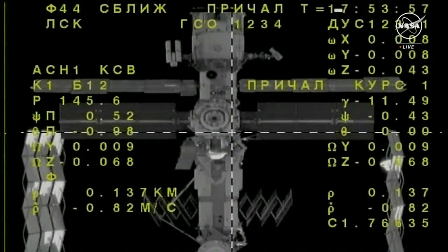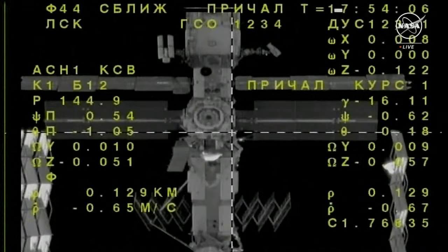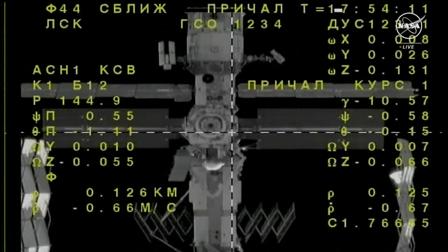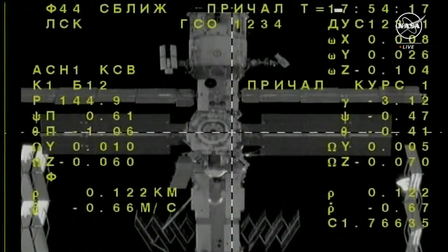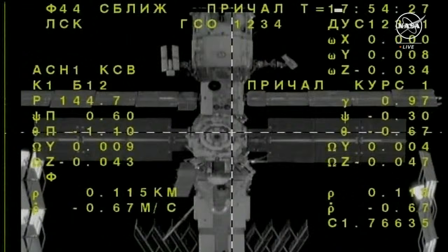This view from the Soyuz, now over Russian ground stations, is from the external crosshaired engineering camera. The distance in the lower left-hand corner, you see at about 125 meters, closing at a rate of about 6/10 of a meter per second. Looking down the barrel of the Prichal node module. Target is in the center, angular size matches the range.